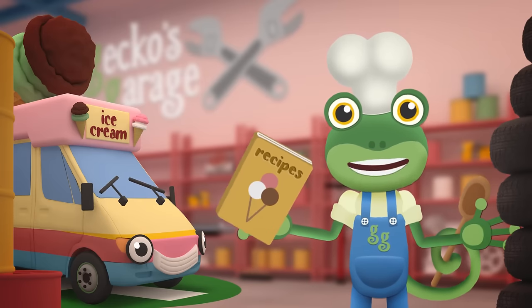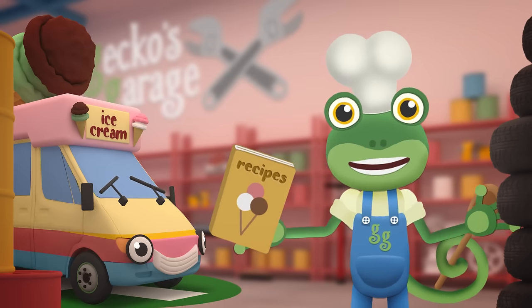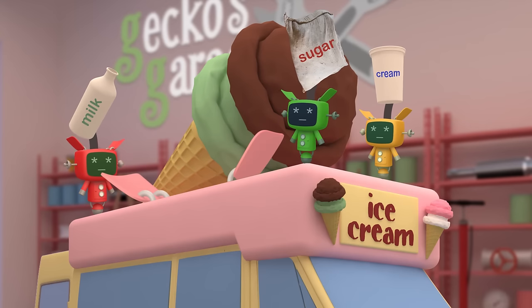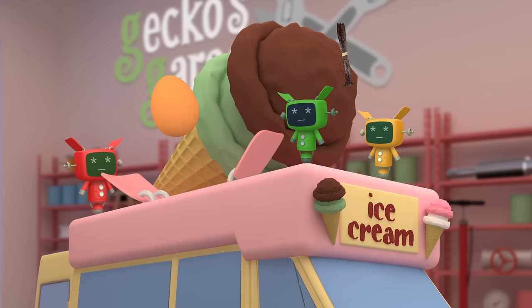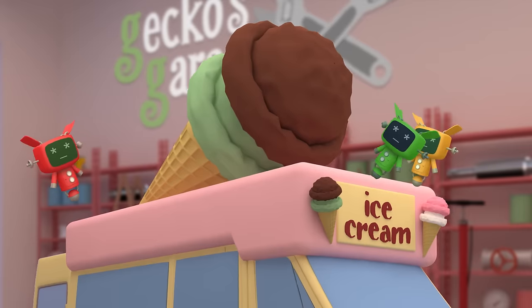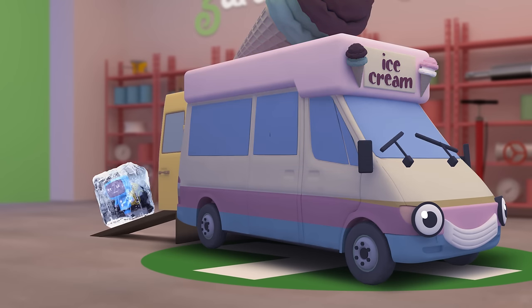We need to make more ice cream to replace the melted batch. Let's add all the ingredients to Vicky's mixing hatch. We need some milk and sugar, and don't forget the cream. Add eggs, some vanilla, whisk them up in your machine. Then let the freezer do its work to cool the mixture down. Vicky the ice cream van, the coolest truck in town.